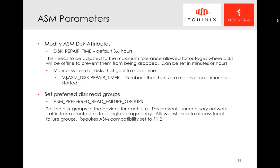You want to know if disks go offline and start going into a repair mode, or at least constrained by that timer. The additional thing we talked about is when you have distributed environments, you don't want nodes in one data center accessing data in the other storage array in the other data center if the data is there locally. You want to set a preferred path from your nodes in the data center to the storage in the data center. And that's done with the ASM preferred read failure groups.